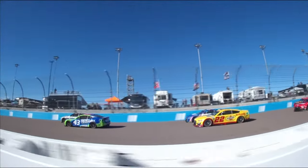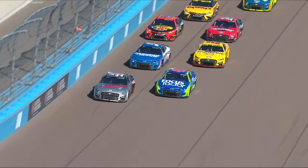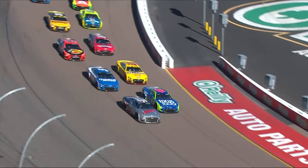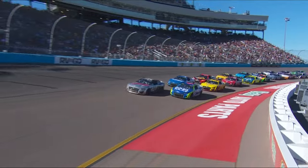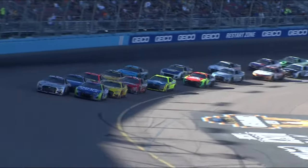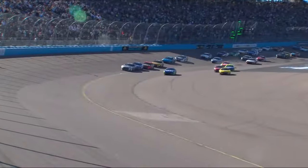So back into NASCAR. Yeah, some different strategies. The 41 of Cole Custer, they stayed out. They're trying to make something happen, trying to get track position, hope for a caution. Everybody else is most likely full of fuel. They're going to have to save about two laps if they're going to make it all the way to the end of the stage. And these teams are going to be watching very closely Erik Jones with a two-tire stop, how that car handles if he can keep his position.